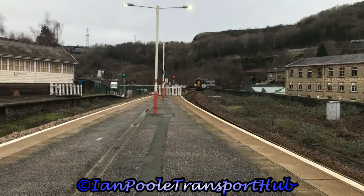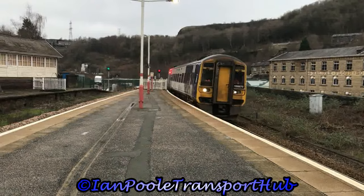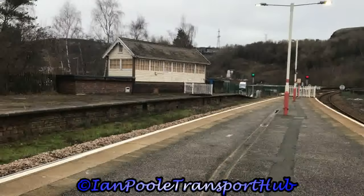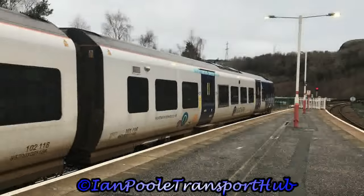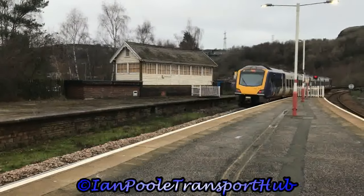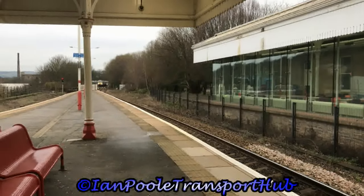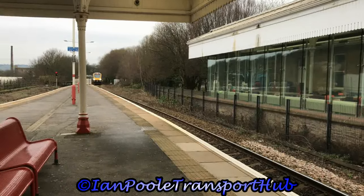Arriving to terminate with a Northern service from Hull, we see 158870. Departing next some 9 minutes late is 195118, working the 11:54 Northern service from Blackpool North through to York. Final train of this session is 195107, working the 1205 Northern service from Chester through to Leeds.